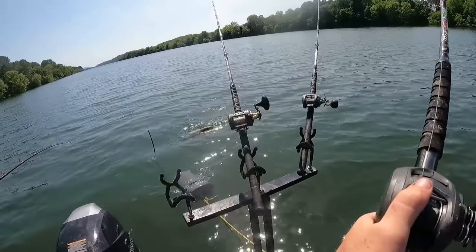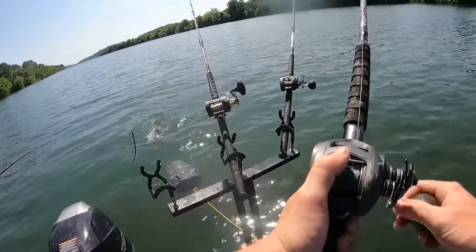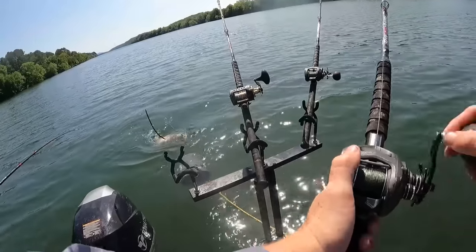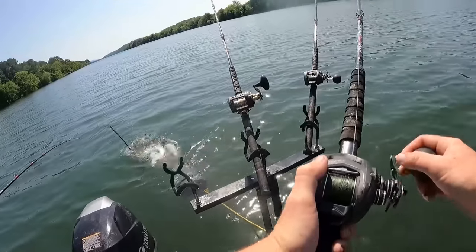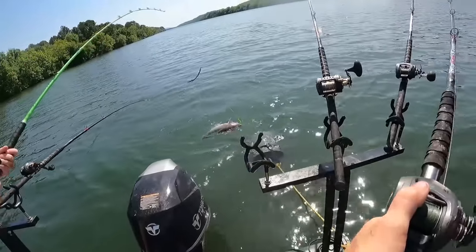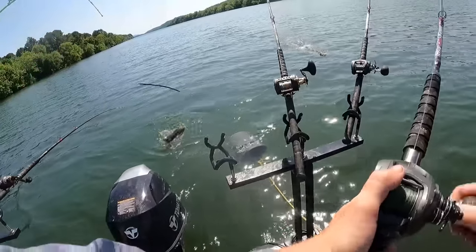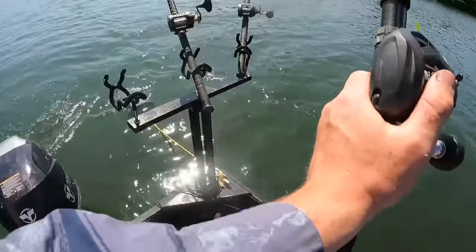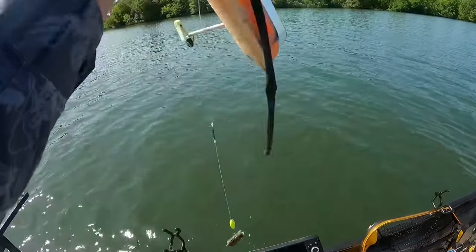Yeah, that's a blue. I thought it was a channel cat, how bronzy it looked when it hit the sunlight there. Pretty cool. I'm gonna get this back out while you're landing your fish. We're eventually just gonna look into a big one. Eventually.